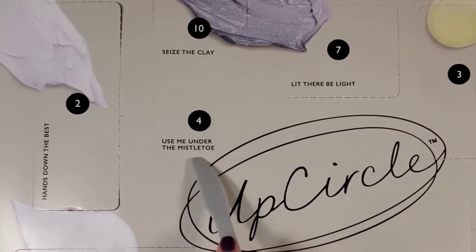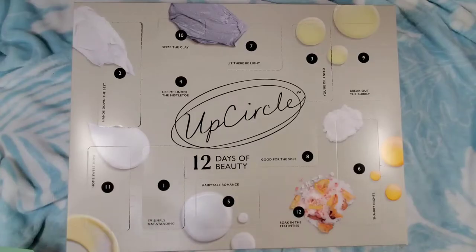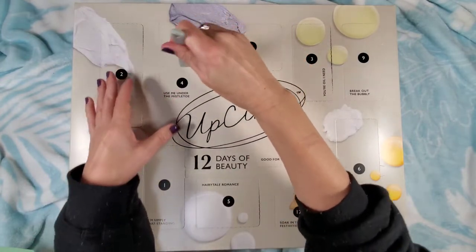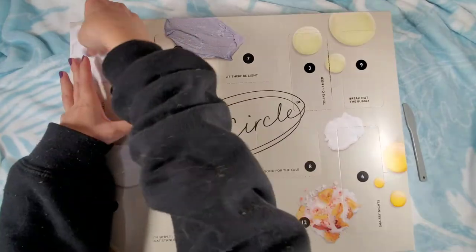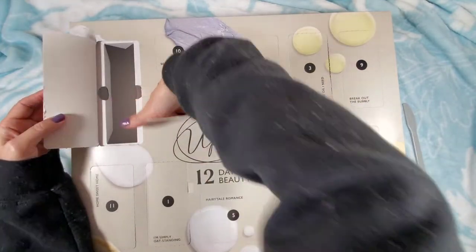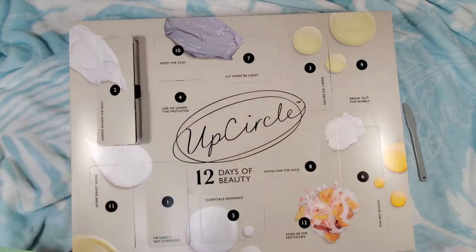Day four, use me under the mistletoe. Lip balm for kissing. Okay, it's missing. Did it slide into number two? It did not. So it must have slid into another section. So we'll come back to number four.